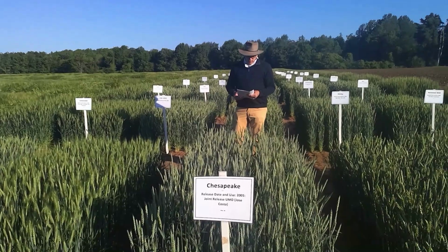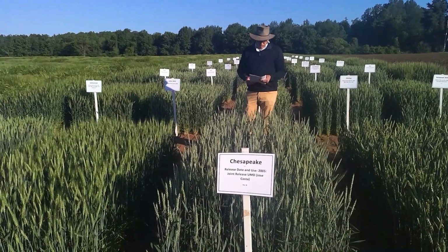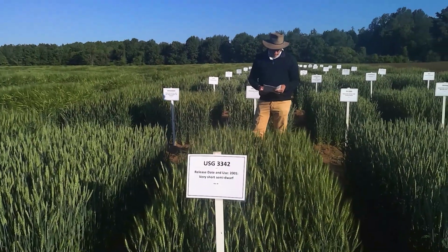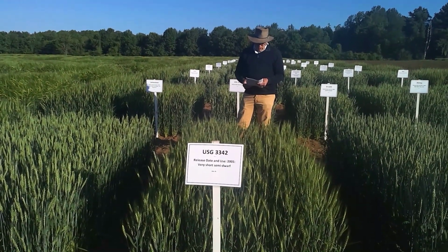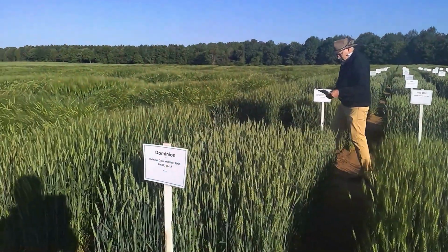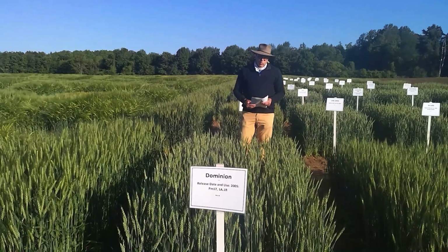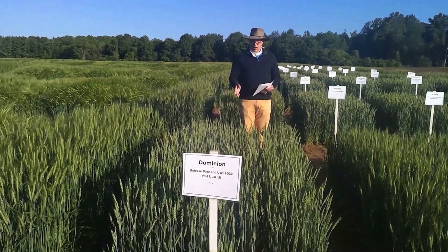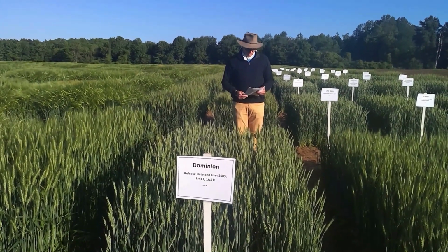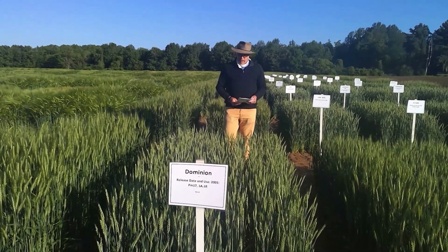In 2005, again, we jointly released a variety, Chesapeake, with University of Maryland, and actually a sister line of it is next to it, USG 3342, which is very short in height. Dominion was released in 2005 as well, so it also has PM17, and came out of the same group as Tribute and McCormick for mildew resistance. Dominion was grown widely in the Mid-Atlantic area.